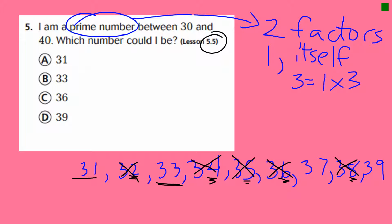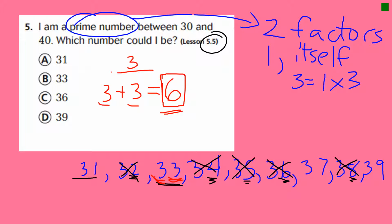Oh, now 33. I know the divisibility rule for 6. Do you guys remember that one? That's a great divisibility rule. The divisibility, not for 6, for 3. Did I say 6? The divisibility rule for 3. A number is divisible by 3 if you add the digits, 3 plus 3, right? I added the 2 digits, it is 6. If I add the digits of the number and that sum is divisible by 3, then the whole number is divisible by 3. So 3 plus 3 is 6. Is 6 divisible by 3? Absolutely. 6 divided by 3 is 2, which means 33 is divisible by 3, so it is not a prime number.